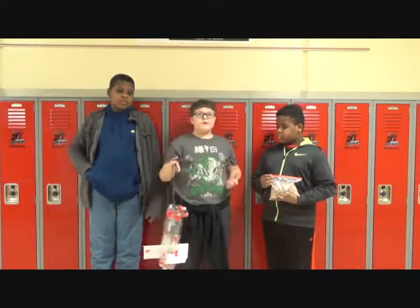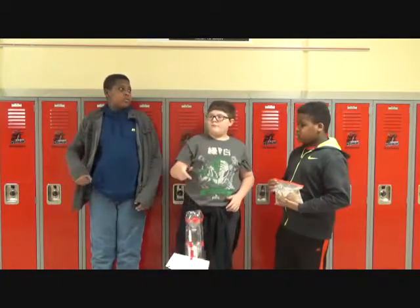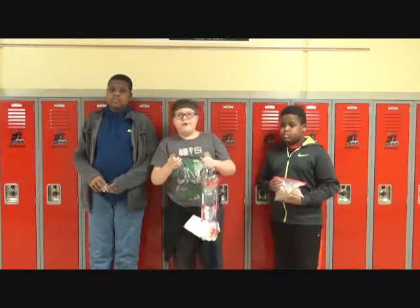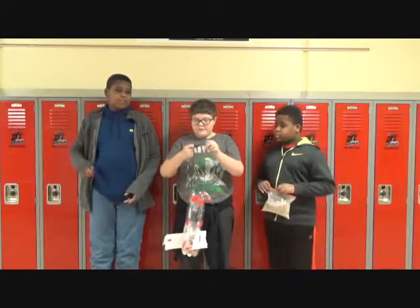3 ways we can make this better is we can add more protection to it, more layers so it has more layers for birds to eat off of, and a better way to hang this.